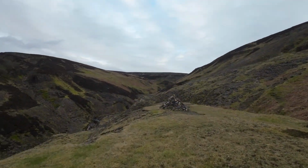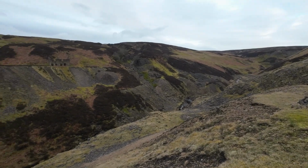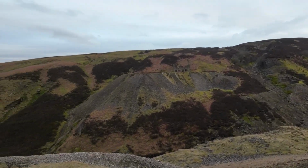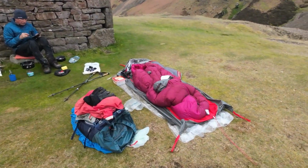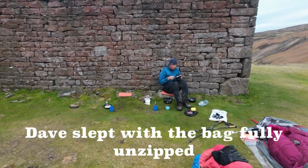Here's our view this morning. Isn't that nice? Got woken up by a chattering blackbird this morning. A little bit of condensation, but a very good night's sleep. Dave got no condensation.